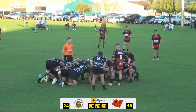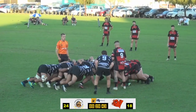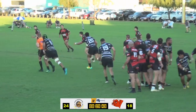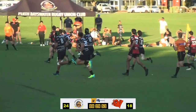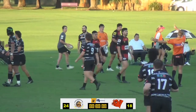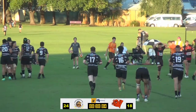They're deep in their defence now, Kalamunda. And they get the ball back into Bayswater's half. They're getting driven back by the scrum, but the ball finally does make its way out to Forrest. Kalamunda, they want to run this ball. Simpkin tried to make his way through. We're going to go for the knock-on. You heard the call of knock-on. Knock-on before that.